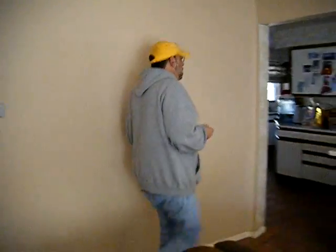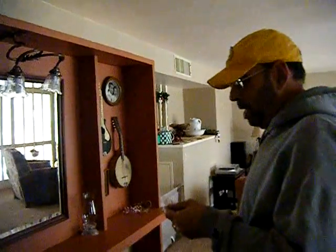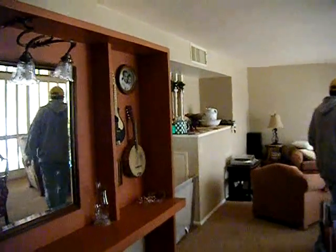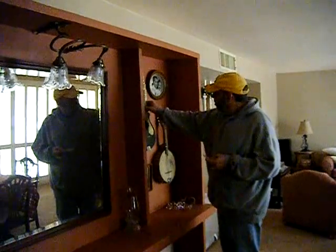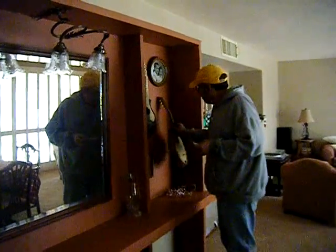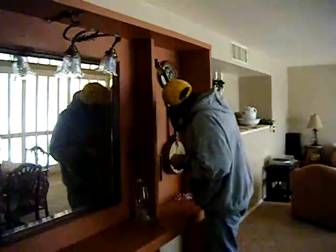Here we go. In here? Yeah. Behind an instrument that is well known. You might have to pick them up and turn them around. Aha.